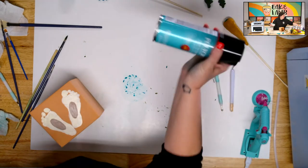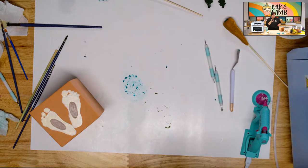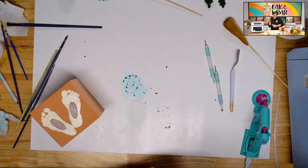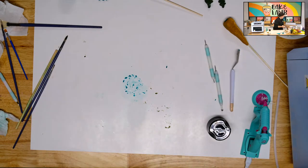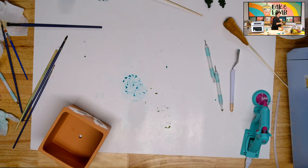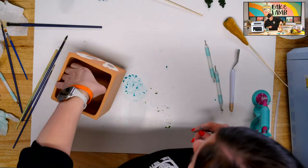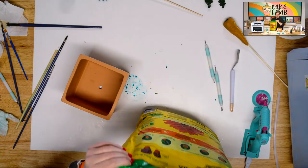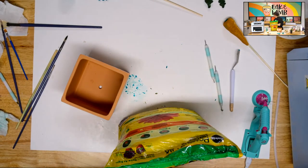Let's do that one. I'm just going to do a really light coat over here in the trash can. Wow. There she be. Okay, now get my potting mix.